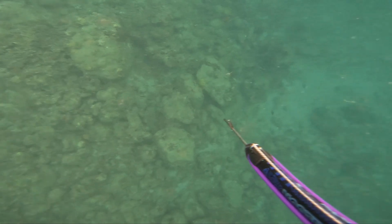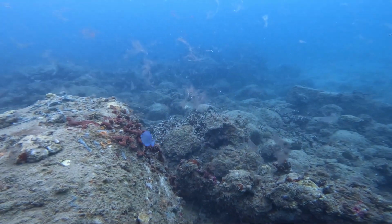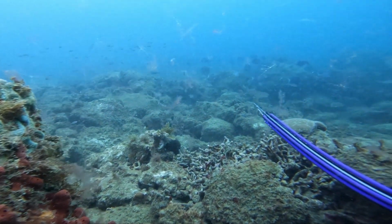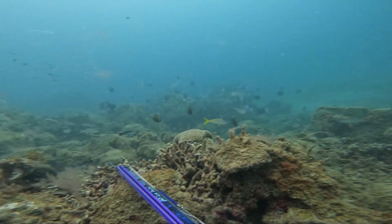This spot is an area where I've seen huge muttons in the past, so on this drop I made sure to land right next to the area where the reef meets the sand. These areas are my go-to zones when I'm hunting a reef I don't know very well, and I always make sure to spend as much time on the bottom as possible.